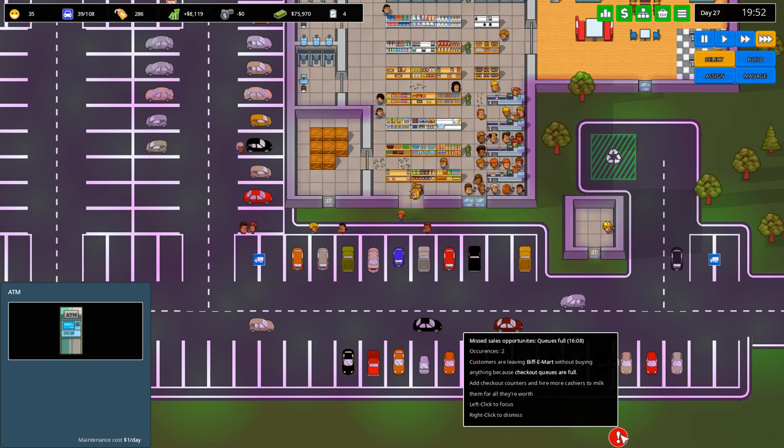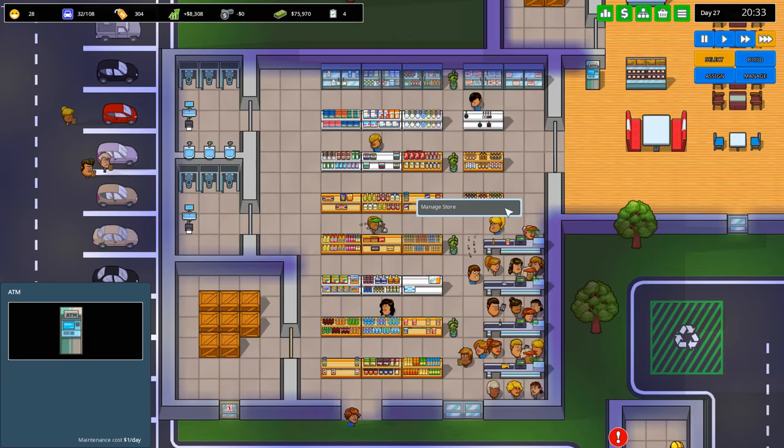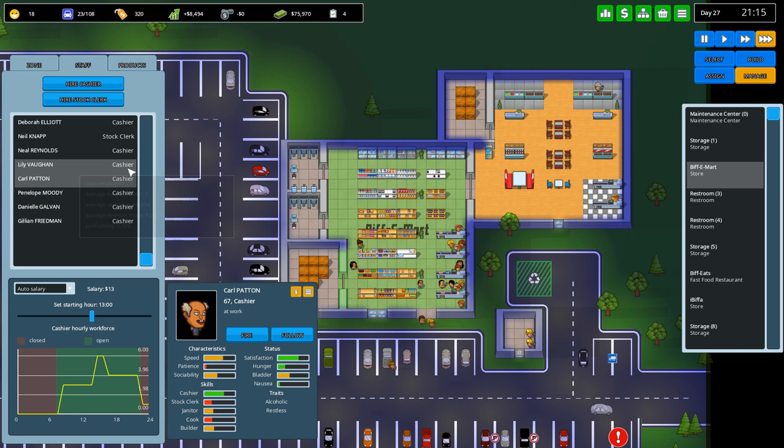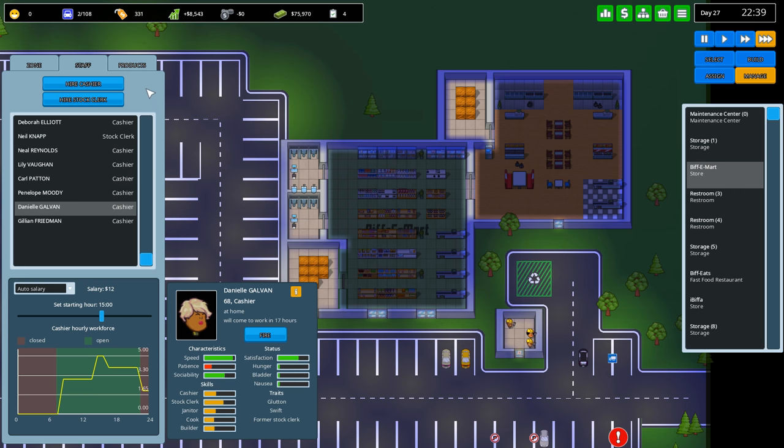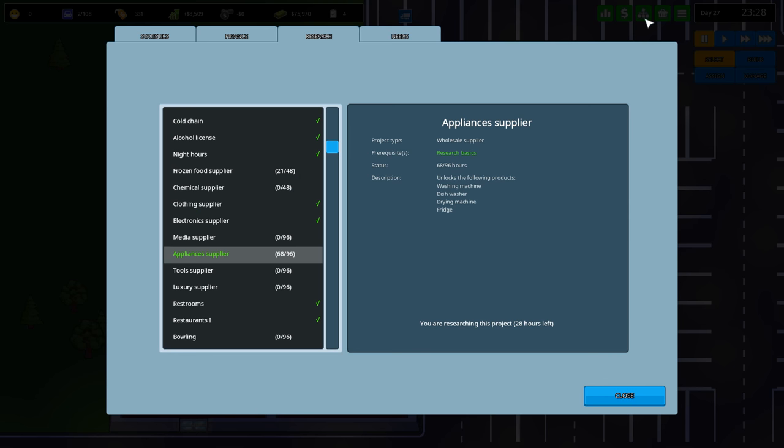Oh, what have we got here? Queue's full at 4 again. Oh, man. We need to bring somebody else back a bit earlier on the staff. Okay. In fact, I'm going to make you go a bit later instead, and hopefully tackle it from that angle instead. Okay, well, I think we're going to be waiting for this till next time, our appliances.